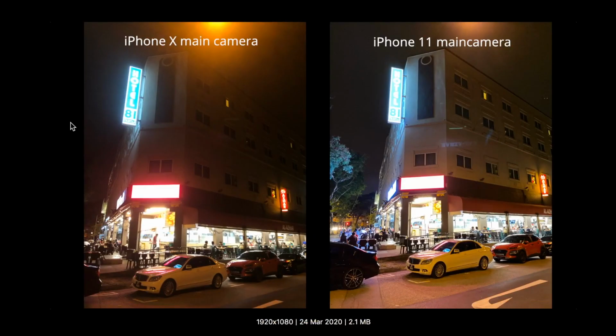Alright, so comparing them side by side, you can see that the iPhone 11 here, even though the settings are similar, is able to expose the shadows a little bit better on the right side, and so it's able to handle darker areas a lot better, even though the exposure seems to be the same. So the iPhone 11 has a more pleasing shot because by default it's able to capture more variation of dark and light.